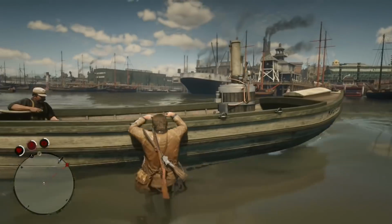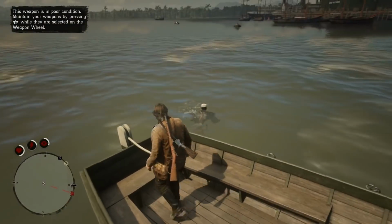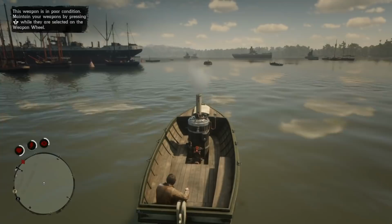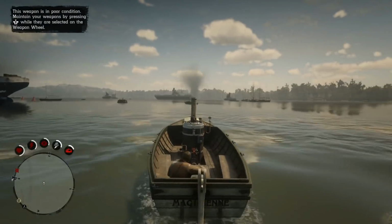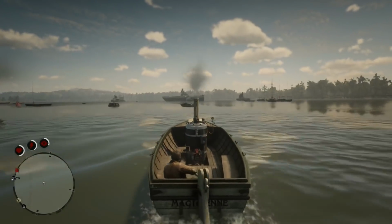Rare vehicle number 2 today is the Steamboat. If you find yourself in Saint Denis and you go out on the water, you can actually find a steamboat, which is so cool. These steamboats are obviously self-powered. You can see the steam engine right in the center, and you can just cruise around on your own little steamboat.